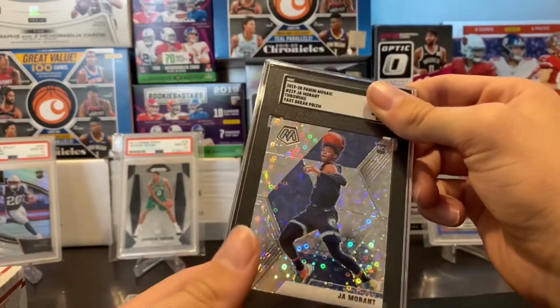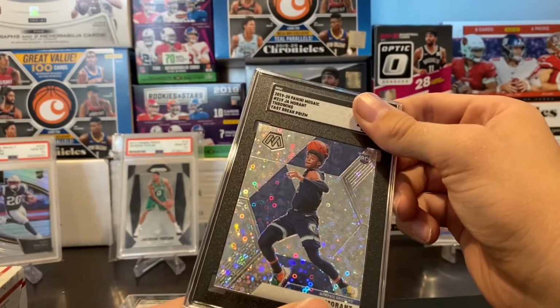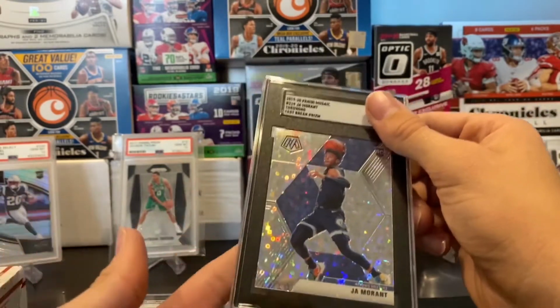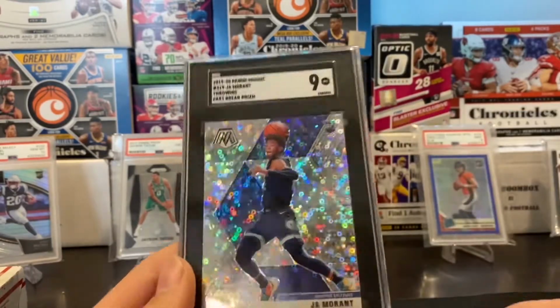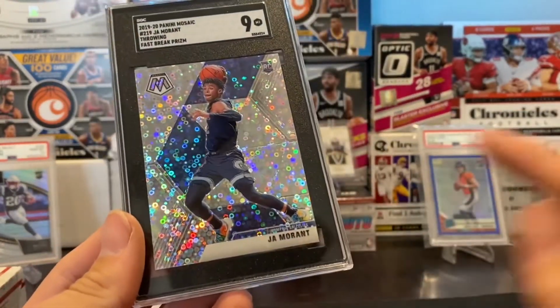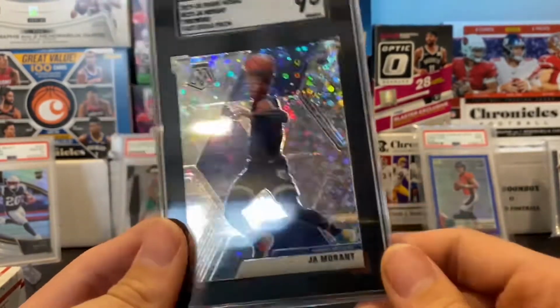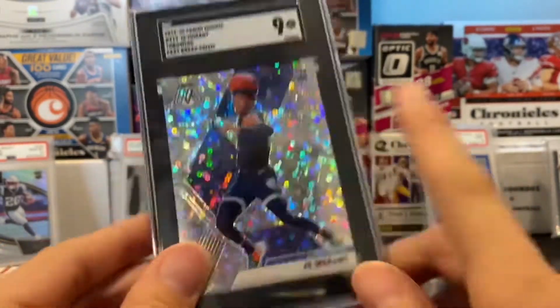Pulled this out of Panini Mosaic, and unfortunately the Fast Break variation Ja Morant rookie card got a 9. So I'm actually seeing now, guess I didn't see this at first. I haven't known how to do this for long, but this right here, the name is probably the most important thing for centering.